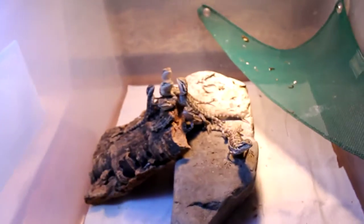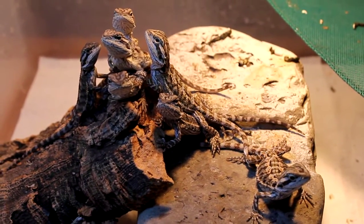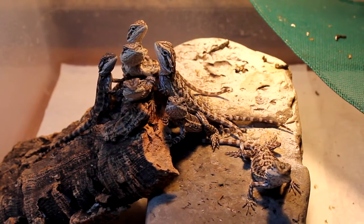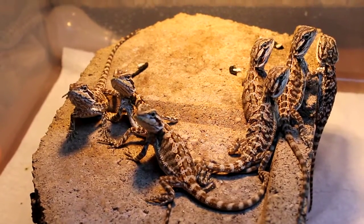And moving along, that's it for the new acquisitions, but might as well peek in on the baby beardies. I hatched these guys out about 6 weeks ago. Yeah, 6 weeks ago today, actually, for some of the older ones. A few of them took up to a week later to hatch. There's the smaller ones in there. And I'm keeping the bigger ones in here.